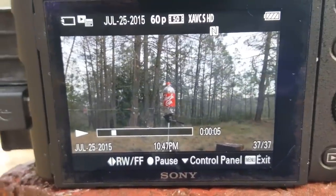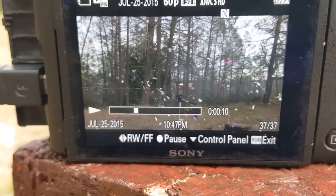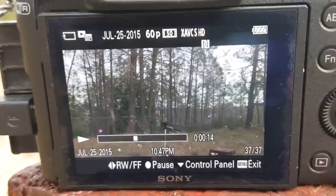Check this out. Whoa. That's regular slow motion speed, so I can slow it down even more than that. So that came out good. Totally worth $5 or whatever I spent on that stuff. Plus, I can use it again.